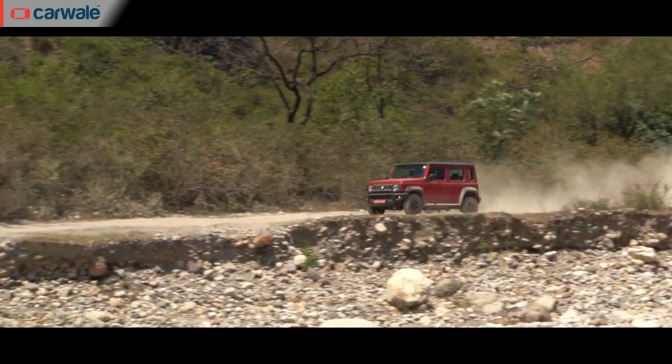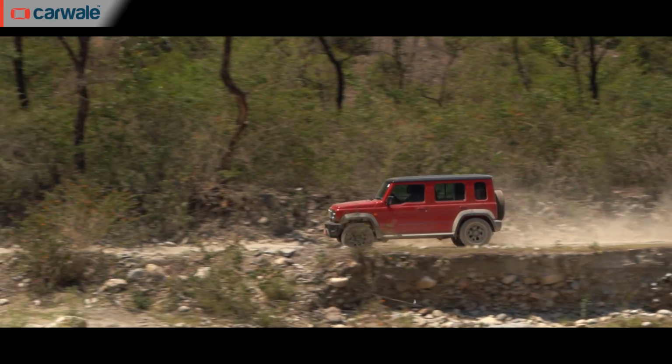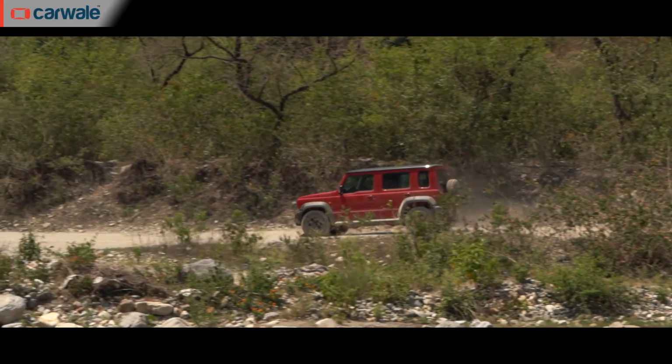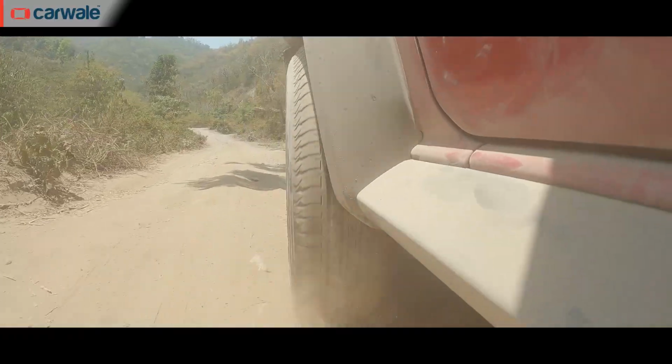Now, off-road, the Jimny is brilliant, but you'd expect that. I mean, it is, after all, its claim to fame. Now, we're on a trail. It's a bumpy trail. We're in too high. You don't need four-wheel drive just yet. And we're going at a decent pace, 30-40 kilometers per hour. But the suspension works so beautifully that you don't get thrown around, you don't get thumped about.